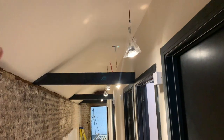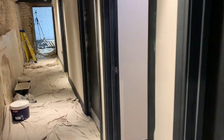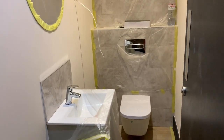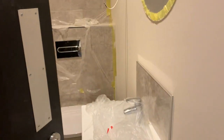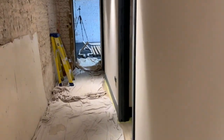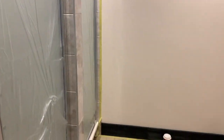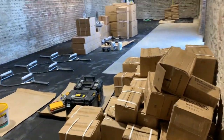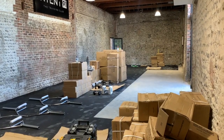They've done the final coat of paint through here, and we've had the tiles popped on behind the basin. So once that's painted, that's all ready to go. And that one in there, changing rooms, I think they're the same. And then, yeah, we've had Black Box in here today. Most of the floor's down, and just lots of boxes. But they're back tomorrow and Wednesday. And then by Wednesday, we should be done.